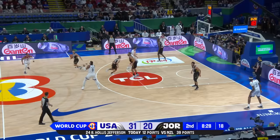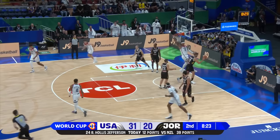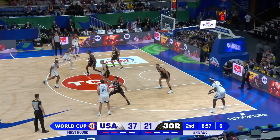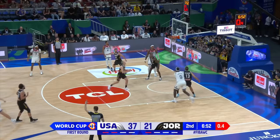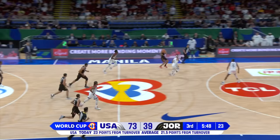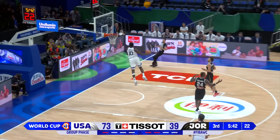You can look at his numbers there. 12 points and now Banchero for the throwdown. Here's Reeves, steps back, puts it up. Good. Wow. Together a tough effort here today. United States playing together, playing well. And that was a telegraph pass. Look at the behind-the-back pass! Oh, goodness!